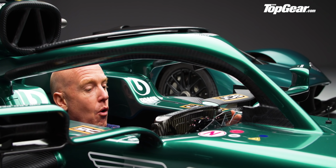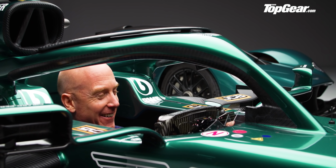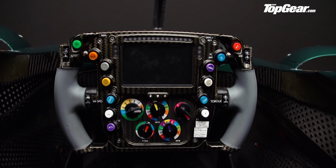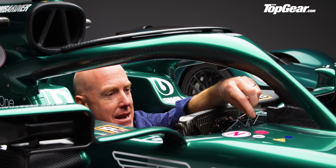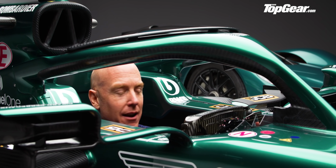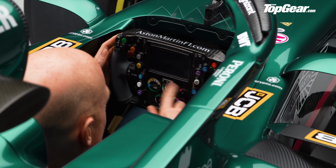There we go. Wow. I mean, sitting in an F1 car. It's really cool. I mean, the halo doesn't really get in the way too much. I'm amazed by what this little piece of perspex is. It's all jagged. Must be something to do with breaking up the airflow. And then the steering wheel. You just don't know where to begin with the steering wheel.